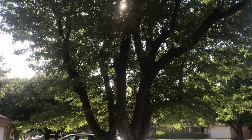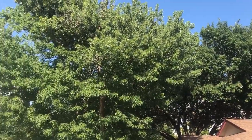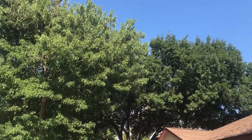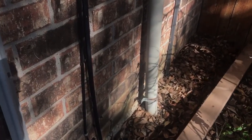I don't know. Flying bug, but he won't stay still. Yeah, but oh, see? There he is. He's flying. The big spider. The spider web.